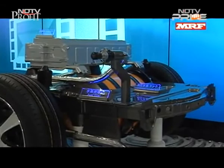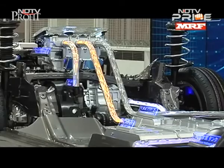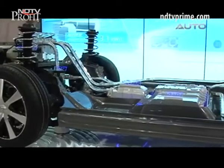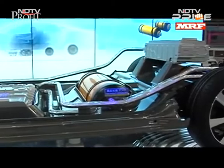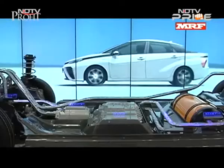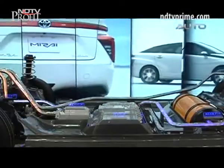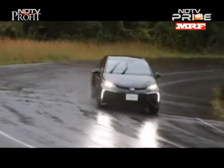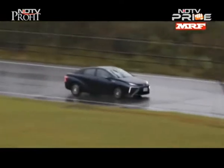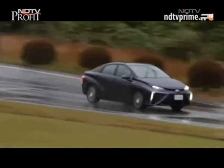Currently only 10 hydrogen stations exist in Japan, with a plan to set up another 100 by the end of 2015. Toyota has looked to address concerns of the Mirai's safety by ensuring the hydrogen and the tanks are crash safe and can handle high-speed accidents too, with no fear of explosion or fire. The Mirai is also equipped with sensors to provide warnings and shut off the tank's main stop valves in case of a leak.